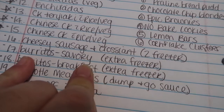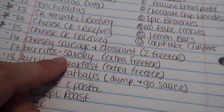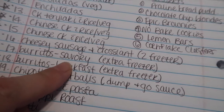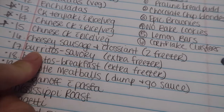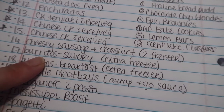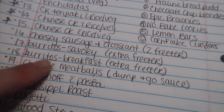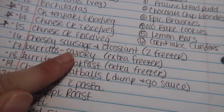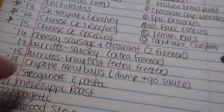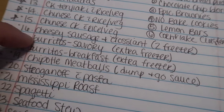One night we'll do savory burritos. These again will be just bean. I have plenty of pinto beans. I'll cook pinto beans up, and I already have even the burrito flour tortillas for that. I'll make a big pot of beans, and then I will make refried beans out of them, and I will freeze the rest of them. I have plenty of cheese in the freezer, so I'll make that as extra.